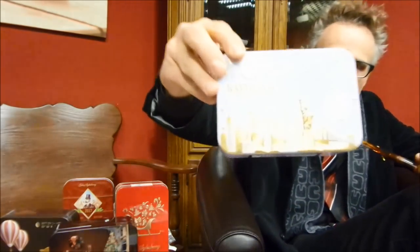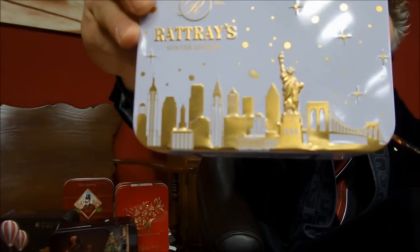To be honest, I haven't thought about which tobacco I should start with. So let's just start with the Rattrays. I'm going to show you the tobacco. I hope you can see that. I'll show you the tobacco, and then I'm going to tell you what it is.